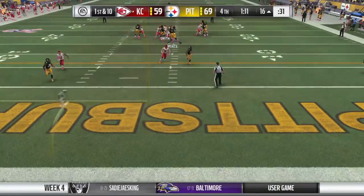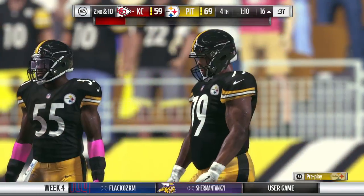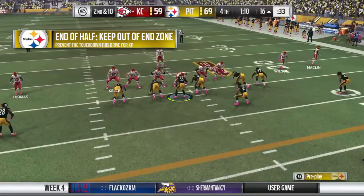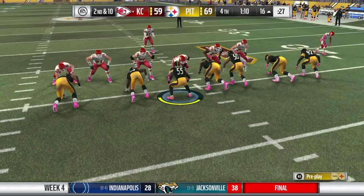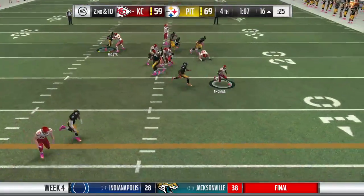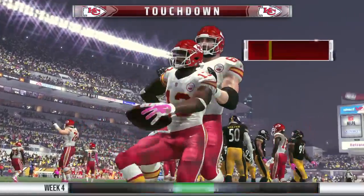Now Smith. And he just throws this one away. Smart decision here this close to the end zone, and it brings up 2nd down. 2nd down following the incompletion. Second and 10, Smith again. Over the middle, it's Thomas. And he will take it on in for a Chiefs touchdown.